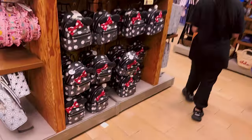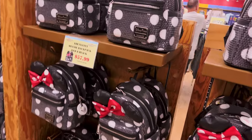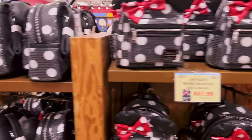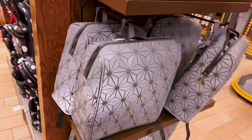Oh, okay, here we go. Tons of the Loungefly bags are here. Wow, they had a lot. $57.99 for the Loungeflies. Lots and lots of the polka dot Loungeflies. Oh, wow. They have the Epcot bags, Spaceship Earth bags.